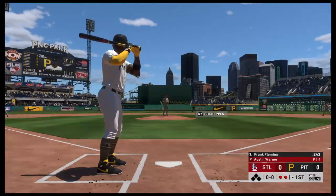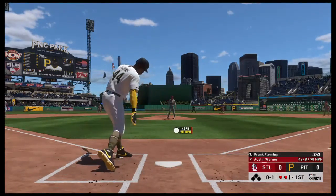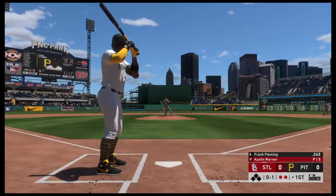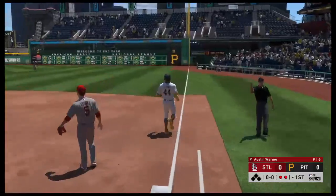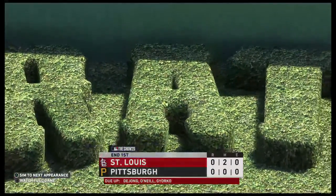Fleming, and with numbers like those, he's putting himself in contention for some Rookie of the Year hardware if he can keep it up. Fastball, and it gets by him, a swinging strike. Hit out towards second. Taken in by Wong. Throw on to first gets him, and the side is retired. An inning in the books. No score here on the show.